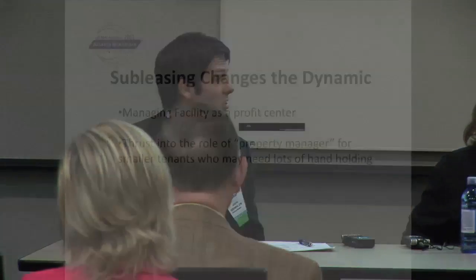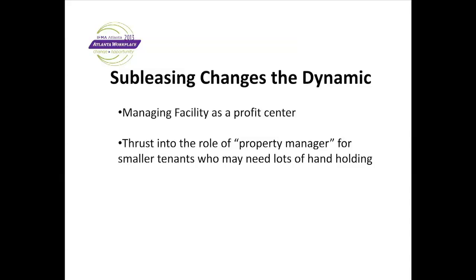When you sublease space, this does change the dynamic of that whole thing, and kind of puts it on its head a little bit. Suddenly you're managing space to basically try to recover some of your costs, and while not exactly being a profit center for the company, you're also trying to mitigate the cost as much as possible. And a lot of facility managers aren't initially used to that role of having to deal with a tenant on the other side, and sometimes there's smaller tenants who may need a lot of hand-holding, and that can be a challenge for all of us.